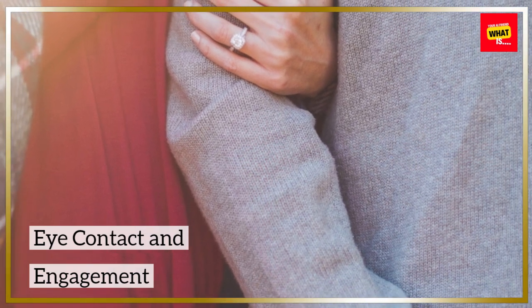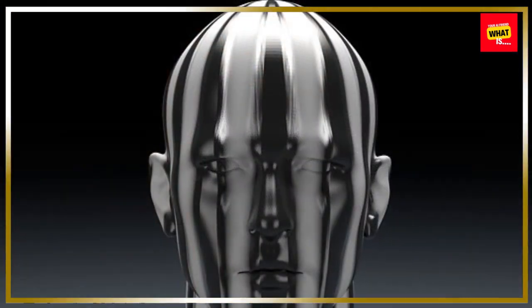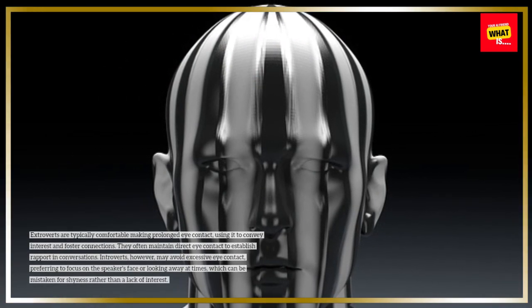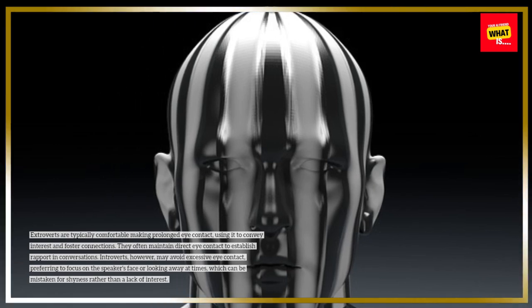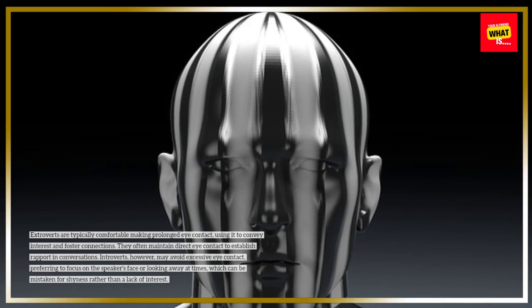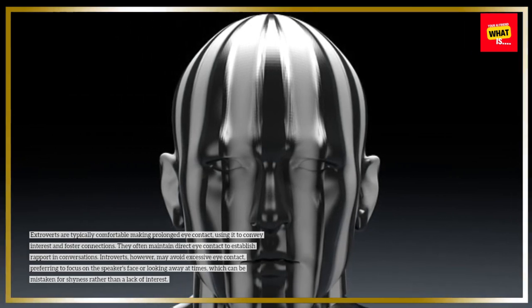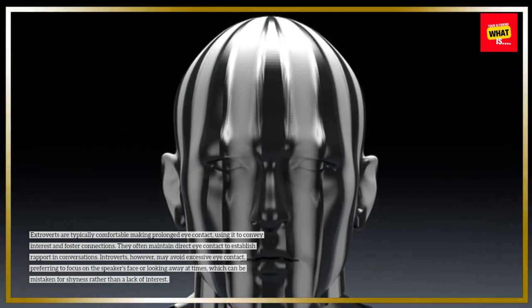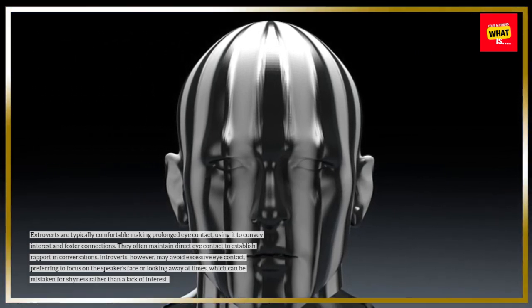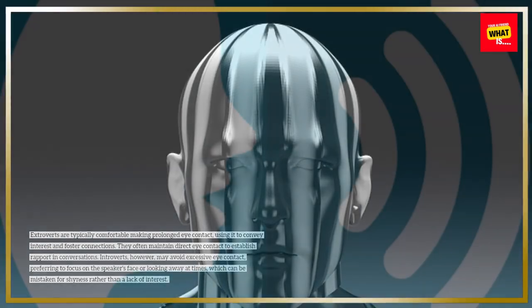Eye contact and engagement. Extroverts are typically comfortable making prolonged eye contact, using it to convey interest and foster connections. They often maintain direct eye contact to establish rapport in conversations. Introverts, however, may avoid excessive eye contact, preferring to focus on the speaker's face or looking away at times, which can be mistaken for shyness rather than a lack of interest.